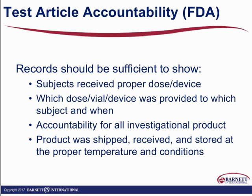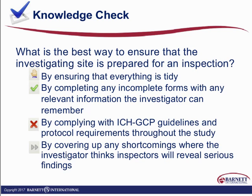Fifth article, accountability from the FDA records. This is what the FDA does recommend. The record should be sufficient to show that the subjects received the proper dose or the proper device, which dose, vial, or device was provided to which subject and when. Accountability for all investigational product, and that the products were shipped, received, and stored in the proper room, at the proper temperature and conditions.